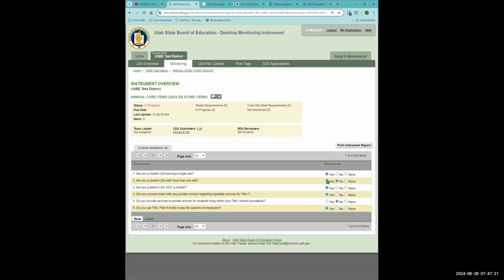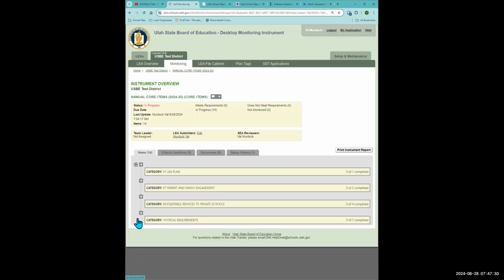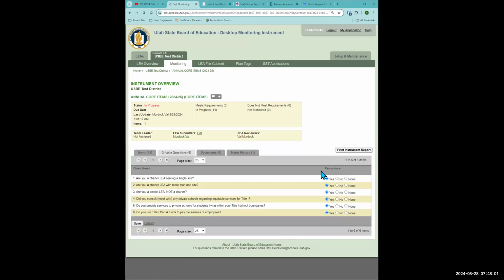Now, for the purposes of demonstration, I'm going to answer all yeses, just so all items upload. Make sure to save. Remember, that's one of our problem preventions. And then you'll be taken to the instrument overview, and you can see how many of the items meet requirements and how many are in progress. So 14 of them are in progress. That's the most you'll be presented with. Charters, you'll probably be presented with maybe more like 6 or 7. So there's our criteria questions tab in case we need to change it again.